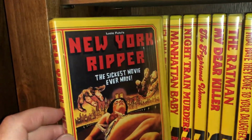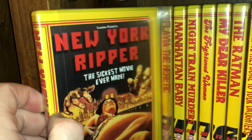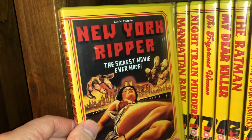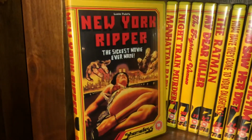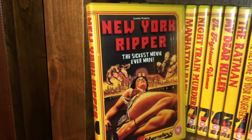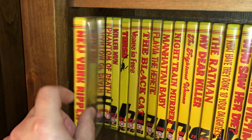These are in plastic cases. These are kind of the old school plastic cases, the slipcover types where you can just slide them in, which I don't buy anymore. I buy the ones that completely cover the movies. This is The New York Ripper, spine number 1. And this one was re-released later with a better print.